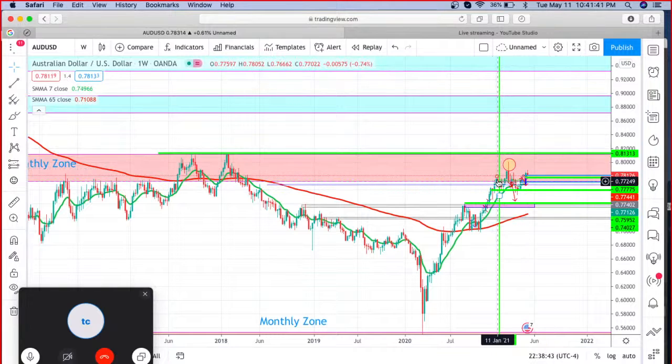So to the top of that high wick there and then come down, or it's going to come to the top of the red zone, and then that'll be our signal to go down. So we definitely want to be patient on this one. Let's drop down to the daily.